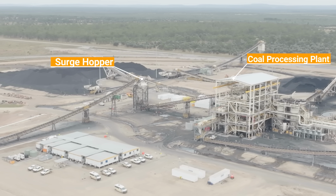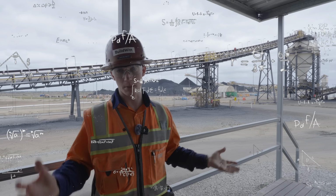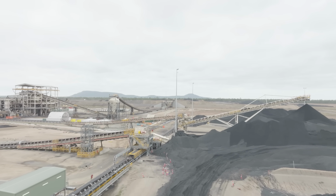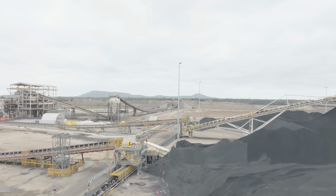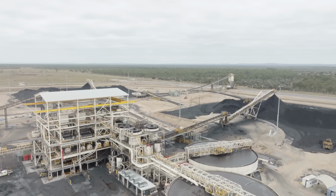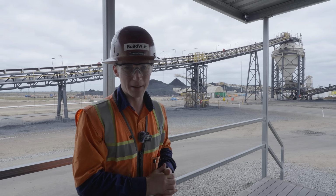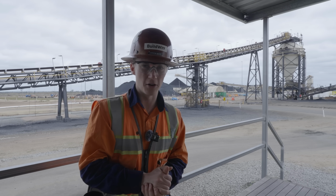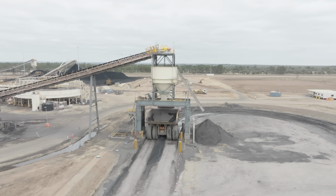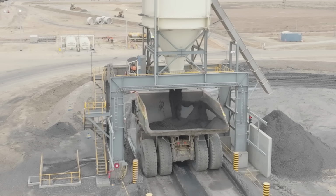The plant's job, thanks to some different processes and physics and complicated stuff, is to separate the coking coal, which is the main product here, from the thermal coal, which is a secondary product, and the really fine stuff that they reject and then will eventually bury back in the pit and cover with material that they'll eventually reclaim. We have trucks getting loaded with the pure rejects that are then going back into the pit that they're hauling back with them.